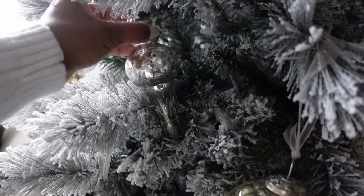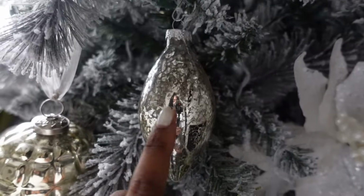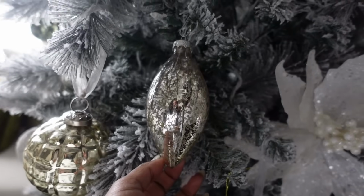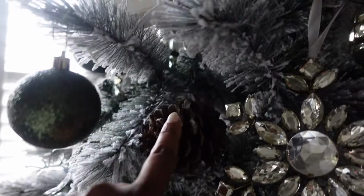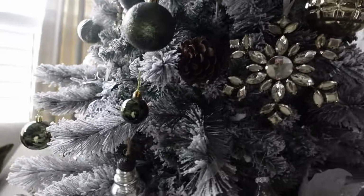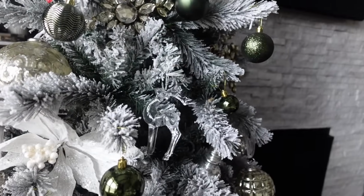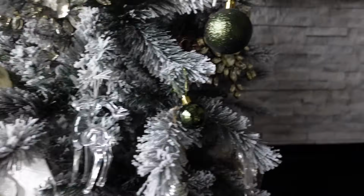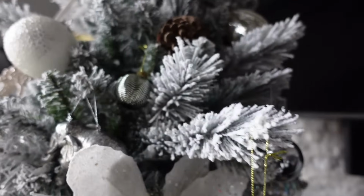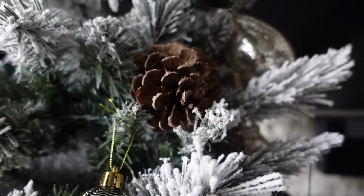I think these are from either Home Goods or TJ Maxx. And then these came in a little set that I think are also from Home Goods. And then these pine cones, we started adding pine cones to the decor in this living room like 2 years ago because Kendra came up with the new theme. The pine cones are from Michael's. So you can find pine cones at probably Hobby Lobby or Michael's, but we got ours from Michael's.